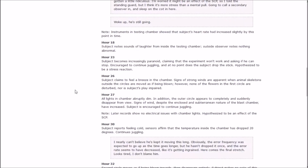Hour 26. Subject claims to feel a breeze in the chamber. Signs of strong winds are apparent when animal skeletons outside the circles are moved as if being blown. However, none of the flowers in the first circle are disturbed, nor is subject's play impaired.